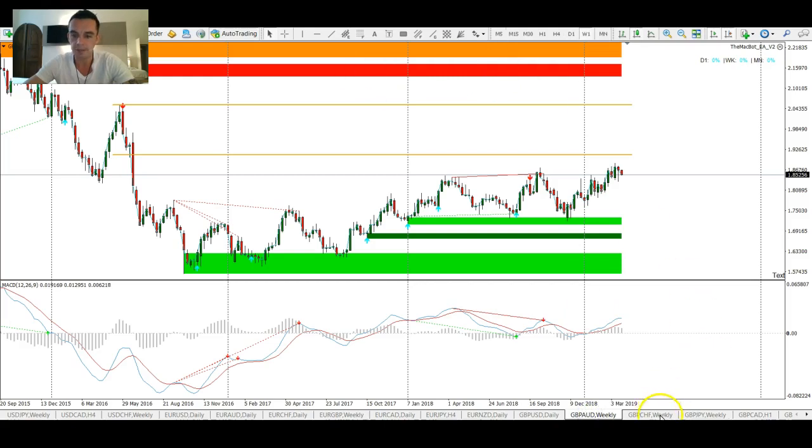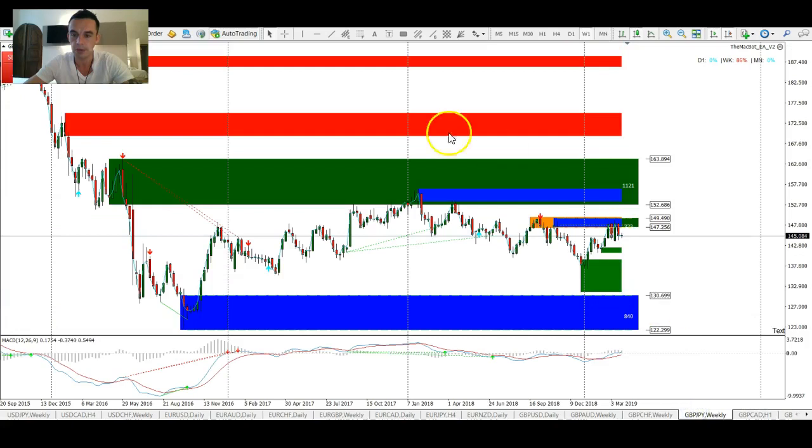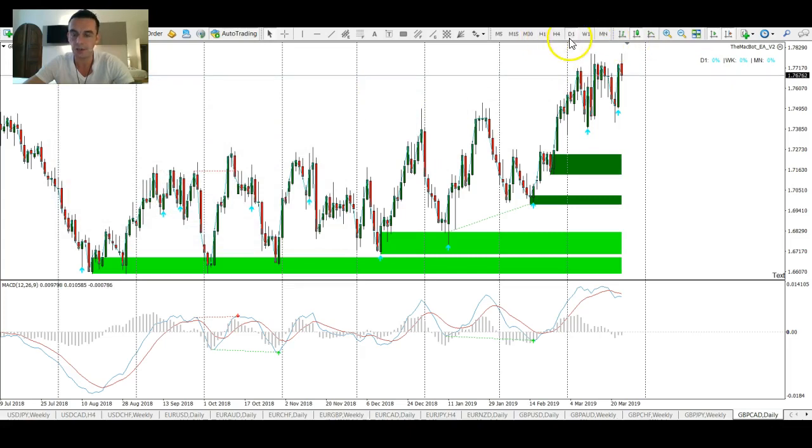British Pound Aussie is the same. British Pound Swiss Franc, I'm not touching these pairs. I'm not going to give any analysis on them for you. Okay, British Pound CAD, again, pumped up on Friday, and again, a lot of volatility is likely.